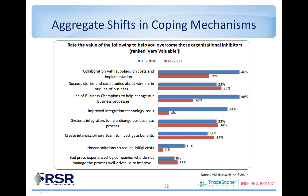There's some interest in hosted solutions that's come along, and obviously there's a continued interest in interdisciplinary teams to investigate the benefits. You don't just want the product managers involved, you also want the people from logistics and the supply chain, and even potentially the people from the stores or the channels, to work together to understand the value of having early warning systems around private label products.